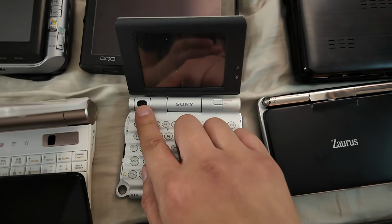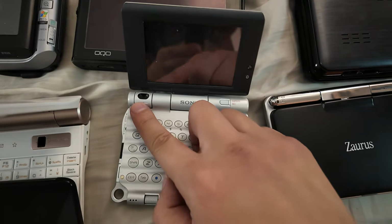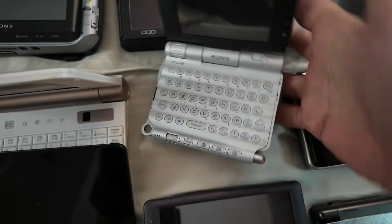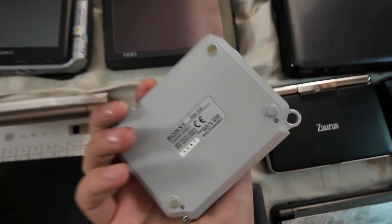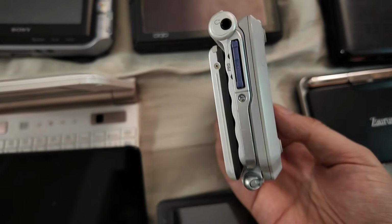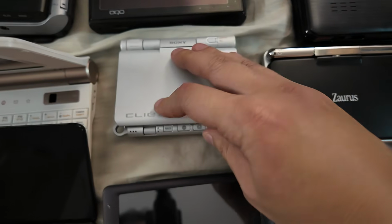You got a little scrollable webcam here that can face you and also face in the other direction to take pictures. Also convertible, so just like the Zaurus, you can fold it down. And I have to use a stylus to use that touchscreen. But yeah, oh no, very cute little device. Even has a little holder here for a lanyard. And that takes in, of course, Memory Stick Duo. So Sony had Memory Stick Duos back then. Also in 2004, so Sony Clie UX50.